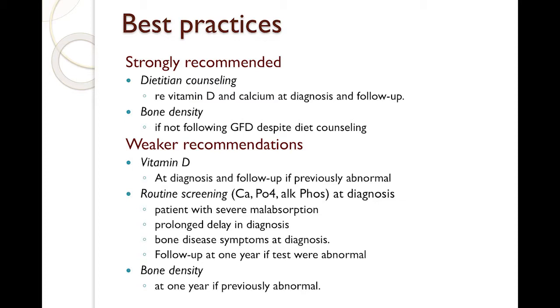Strongly recommended was the simple stuff. It would seem like common sense, right? You should see a dietitian who tells you to take calcium and exercise and so on. But you know, in order for these common sense practices to be instituted, you need that body of evidence that says it's a must-do. And I think that's therefore a strongly recommended recommendation. Bone density, well, I think you understand now that you don't just do it gratuitously, but if you have someone not following the gluten-free diet, despite the counseling, there you must certainly want to do the density and point out to them and also know whether it's a critical issue.